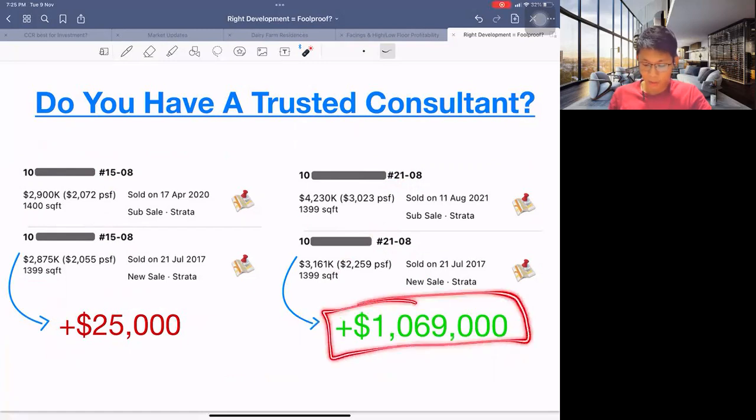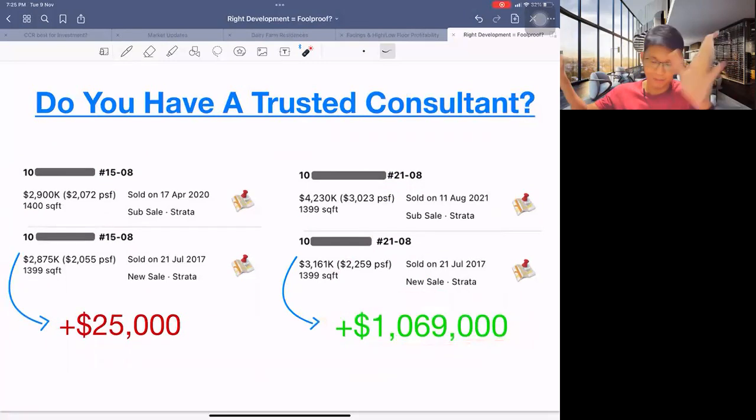If you can make $1 million, okay, enough. You make one cycle, that's it. You can go and retire. That's how powerful it is. But the problem is why? Why is it like this?